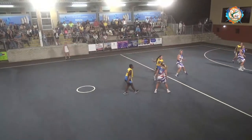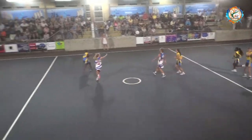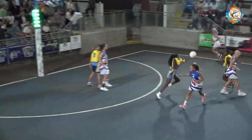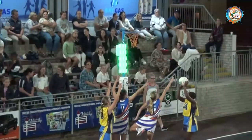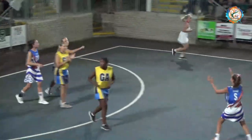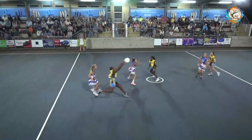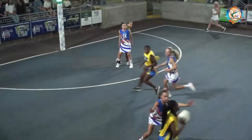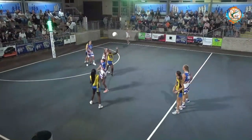Lost the ball there. Charlotte have picked it up. And nicely in to the goal attack. And a goal. That's a two-pointer. Charlotte have taken their power play. So that puts them at 3-3. Just shows you what a difference that power play can make. Can they score again on their power play?